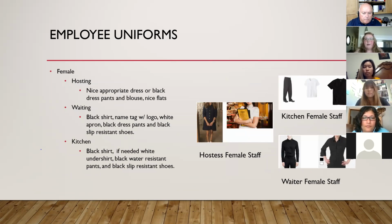I know whenever I walk into a restaurant with a host or a hostess that are wearing nice clothes, but not necessarily a strict uniform, I like that place. I don't know why, but I do. I love it. So I wanted to add that into our restaurant. And I've got the same thing for the kitchen and waitress, all black, and slip-resistant shoes for safety.